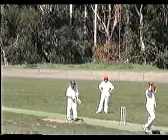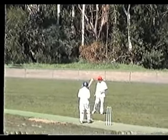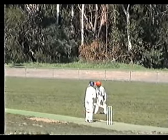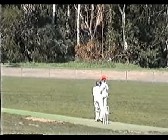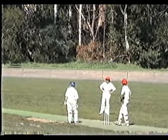Well, this match is just droning on and on, and now we've got another change of bowling. We've got Alkemaad having a bowl, Andrew Alkemaad bowled at the library end. And that's the end of that. No, no ball.